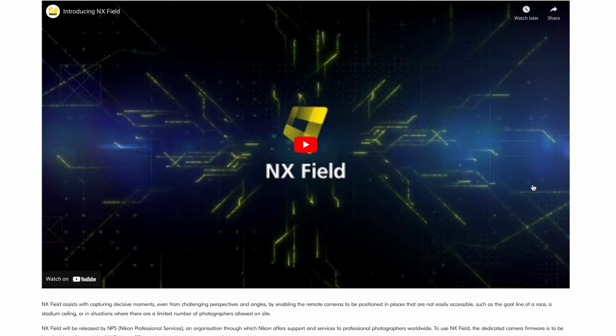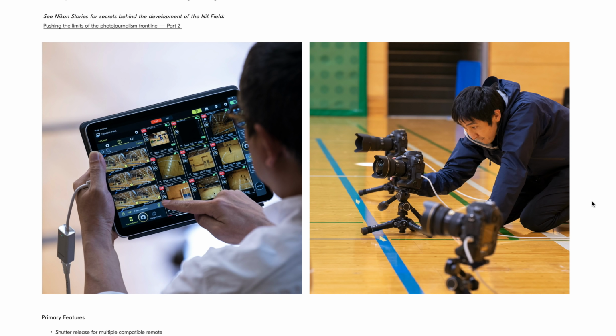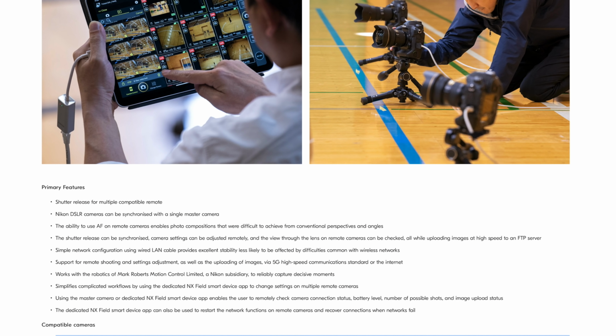And also another release that we didn't know anything about is a new piece of software called NX Field. Now this software is for the D5, the D6, the Z9, the Z7 II and the Z6 II, and it allows for remote control of cameras aimed specifically at sporting events, but obviously you could use it for whatever you want. You could use it for the Matrix style bullet time. I'm sure you could do that with it as well. I don't know too much about this software at this stage.